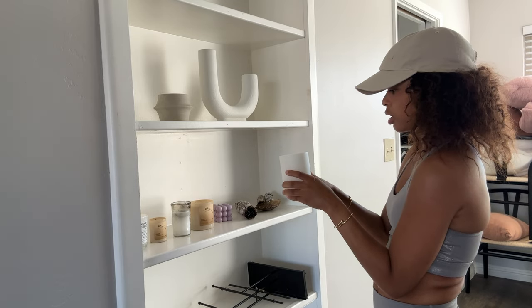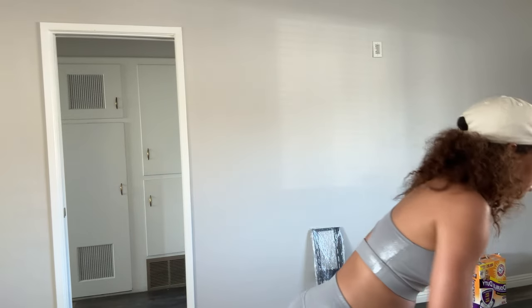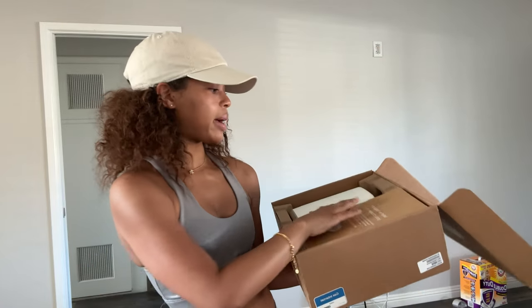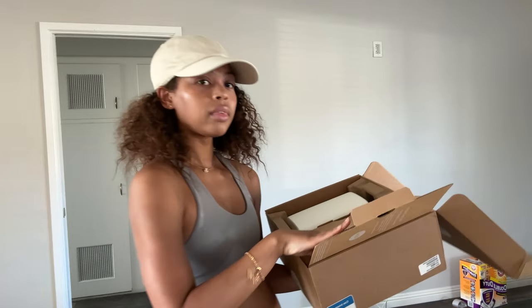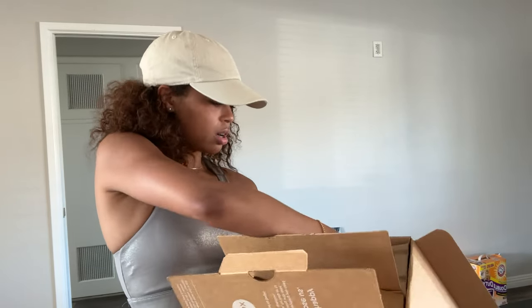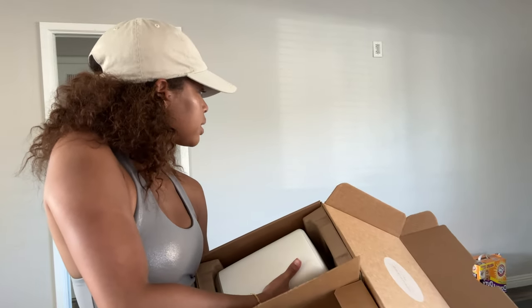I finally went to Cox to get my modem. So, here it is. I actually need to go back up there because I took my router and my modem and moved it here, and they were like, oh, you're not supposed to do that. So I'm gonna go there and bring it back or whatever. Let me show you guys. All right, so let's go ahead and set this up.